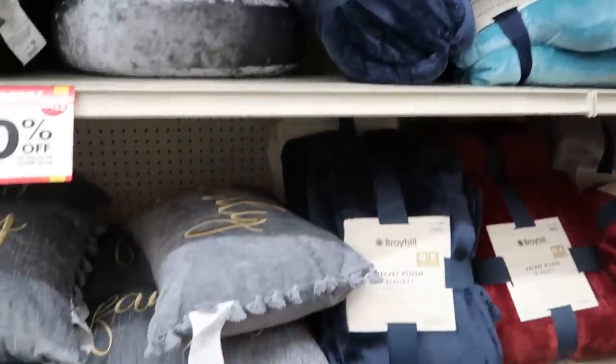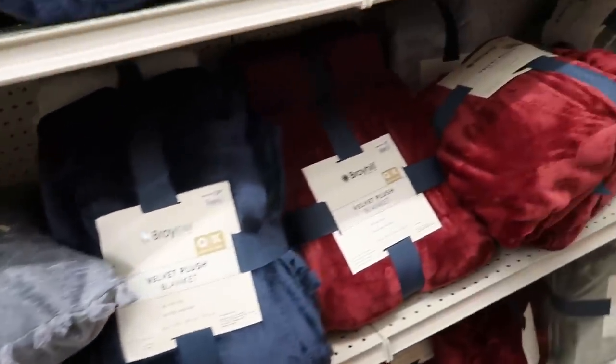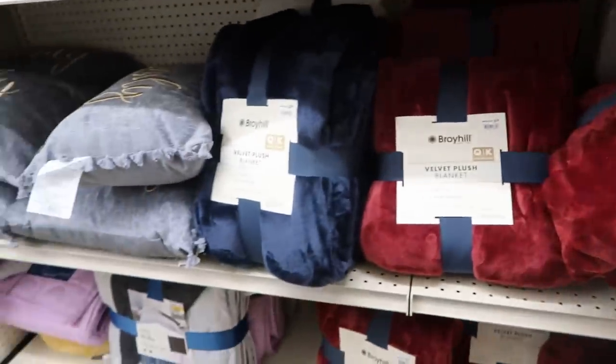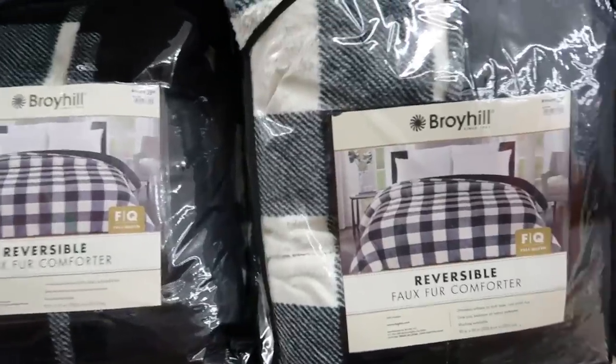Very nice. Definitely want to look for winter pillows here. Christmas pillows. Some kind of festive pillow situation. These look very nice and comfy.